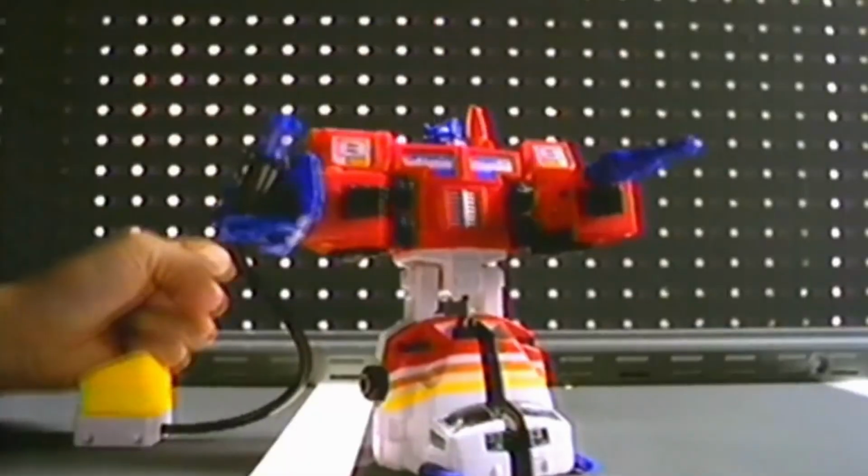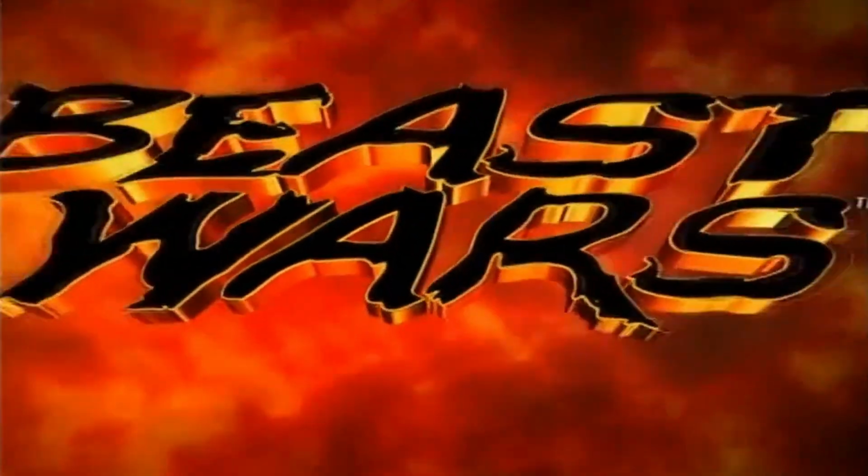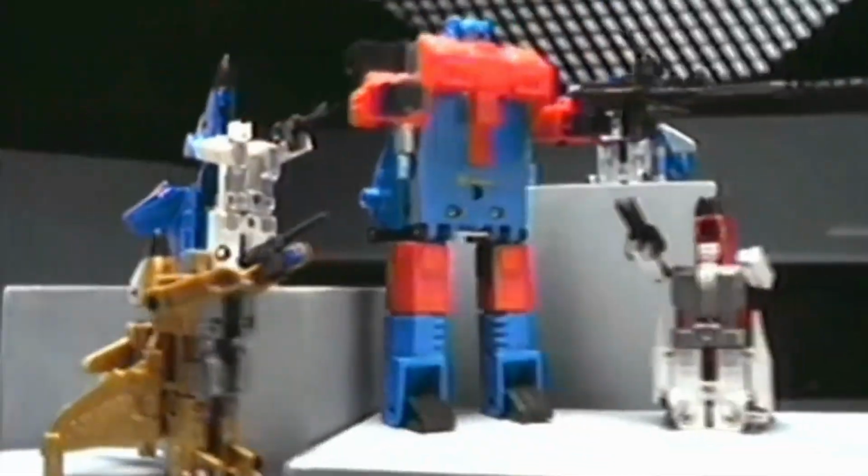such wild color schemes? Well, long before the Transformers team experimented with a little concept called Beast Wars, they were experimenting with something else entirely: crystal meth. And as a direct consequence of that, Transformers Generation 2 featured slews of characters that looked like a 4-year-old threw up all over them after a Skittles bender on Halloween.